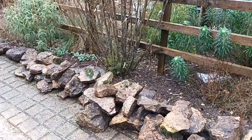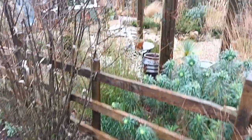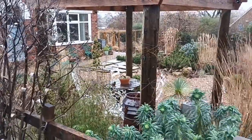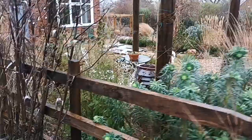And I've took them all because I want to carry on not only around the patio area, which is through there, but I also want to do a little bit more changing around the pond, as I've said. But I'll explain that in a minute, so bear with me.